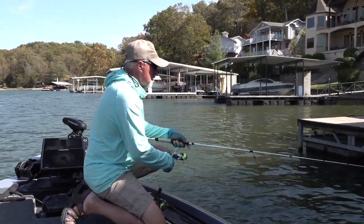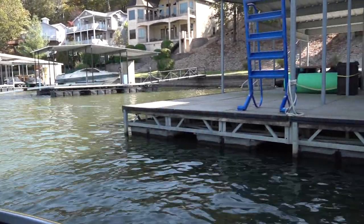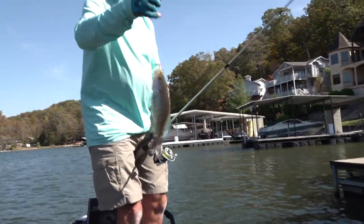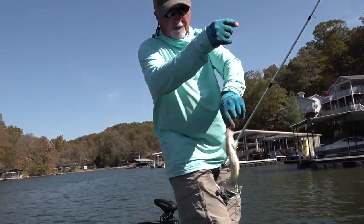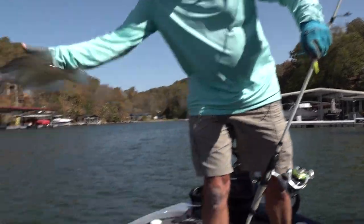That should be a good one there. There he is, dude. Oh, get off that metal. That's a good fish, too. There we go. Looks like a good move. We got out of that wind a little bit more and made it to where the dock shooting's a little more accessible. Somewhere on this lake, you can get out of wind.